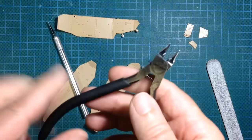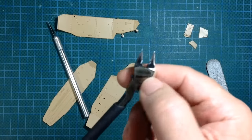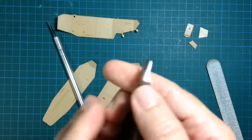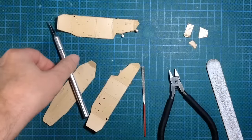But you may not have these wonderful ones. These are very special mini Shima, they're not micro cutters, they're shear cutters, and the blades on them are incredibly sharp and they cut so fine that they are the duck's nuts. Anyhow, I digress.